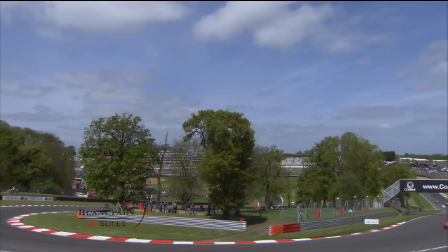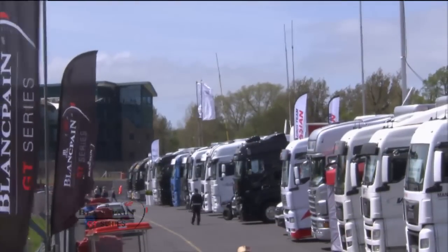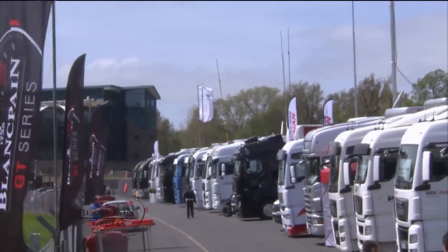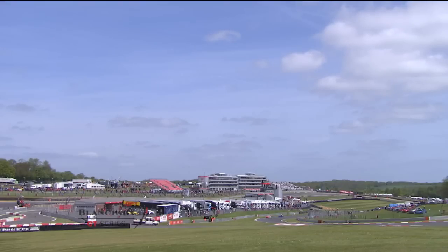As far as the teams are concerned, we'll bring you the team points when we can get them later on, but a great first race here at Brands Hatch, really entertaining stuff. Overtaking, not the easiest around the Grand Prix circuit, but it's just superb to have the cars out on the Grand Prix circuit.